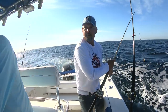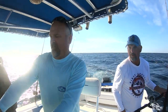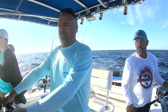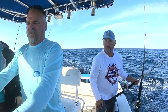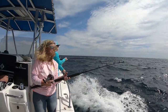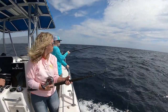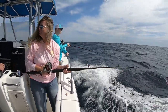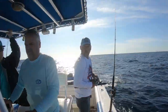So, fella, what are you looking for? Looking for fish here on the bottom, stacked up. Haven't found them yet. We ain't quite to our mark. Once we get to our mark, they should be there. About 110 feet of water. We're waiting on the word. We're ready to drop them.